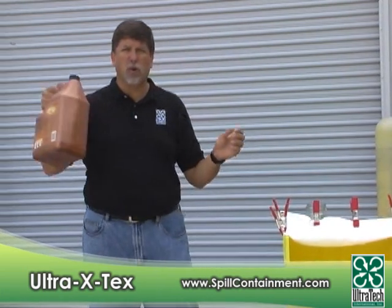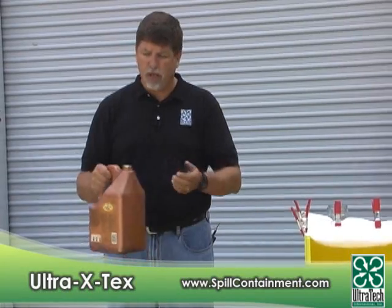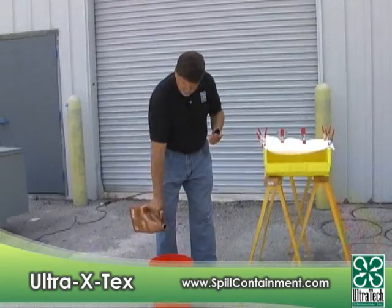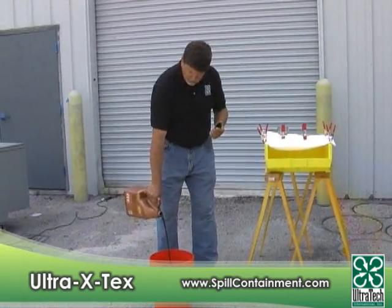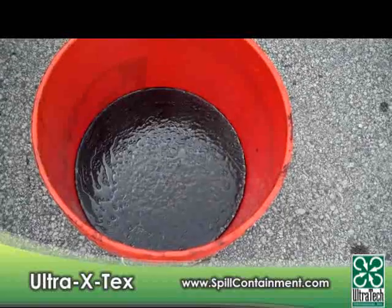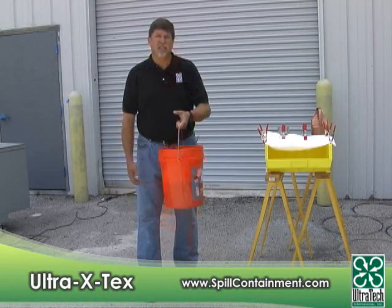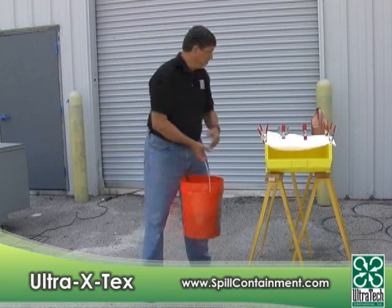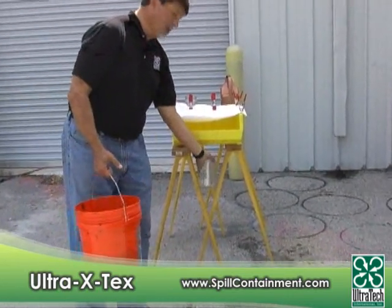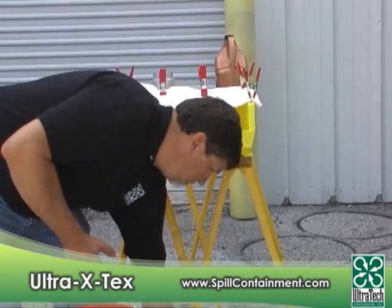I'm going to take some used motor oil and put it in this bucket that's got about 2.5 gallons of water in it. We're using used motor oil because of the dark color. It's going to be easier to see during this experiment. As you can see, that's a pretty nasty mess of motor oil there. I'm going to go ahead and pour this onto the polypropylene here, and then I'm going to collect a sample of the water coming out in this jar so you can see the results.